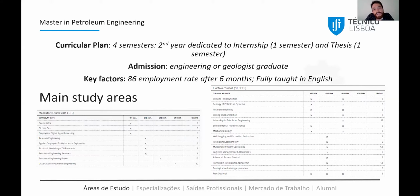And then in the second year, in the third and fourth semesters, the student has the possibility to do an internship in the third semester, the first semester of the second year. This internship can be done in a company or in a research center, as I'm going to show you next. And the second semester of the second year, or the fourth semester, is fully dedicated to the thesis, the development and the writing of the thesis.